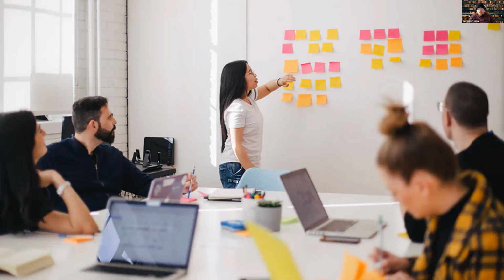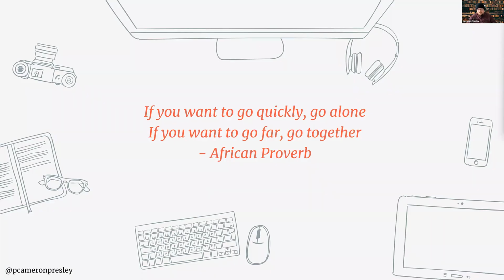And a really good expression to summarize this, at least in my mind, is if you want to go quickly, go by yourself. But if you want to go far, you go together, right? And that's because you can help each other out. So let's talk about what your team is really going to look like.